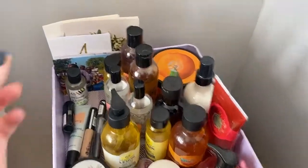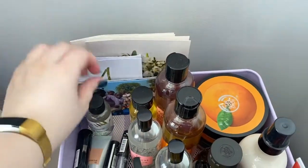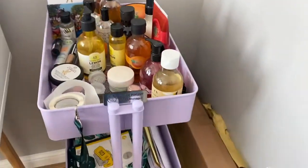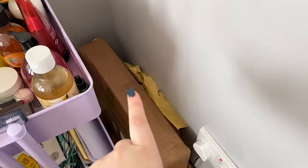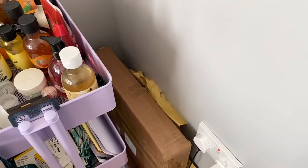So that's the first layer on. Then there's some cards here from when I promoted to area manager and other achievements, when we raised money for Comic Relief, things like that. So that's in there. Down the side, this big box is full of boxes from the Tiny Box Company, which are for my subscription boxes.